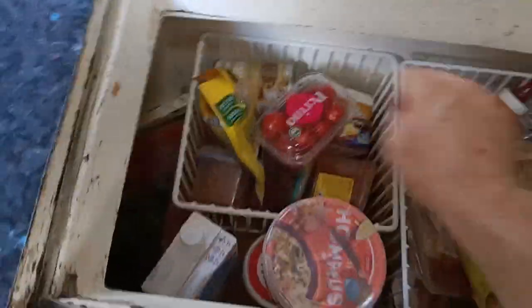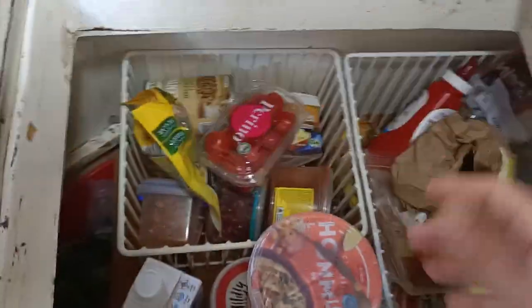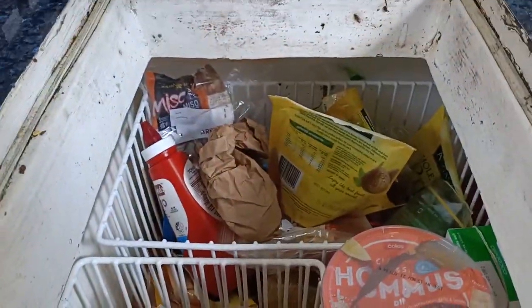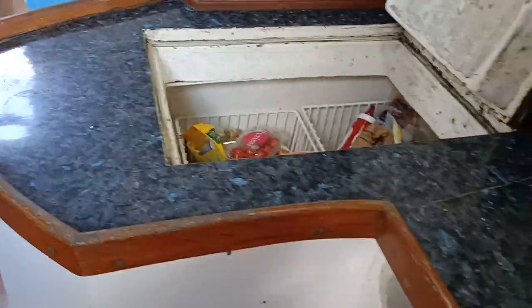How can I give you some perspective? It's big. This is half of it, and then it's got a shelf down there. You can take the shelf out, and there's more space underneath there. It's freezing up a little bit at the moment because we haven't turned it off in a while, but it's just worked flawlessly the whole time.